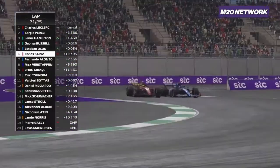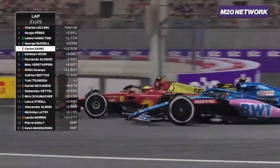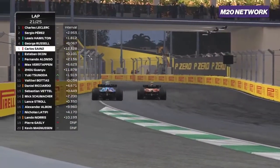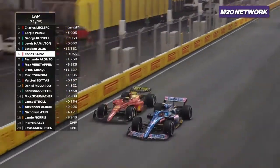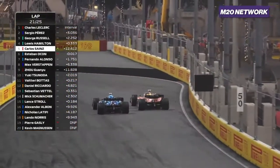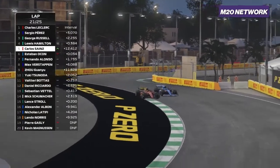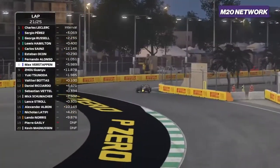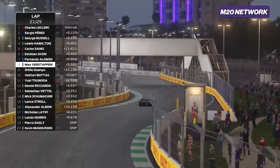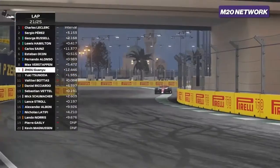Meanwhile, Carlos Sainz goes on the outside of Esteban Ocon, and he does get by. Sainz trying to fight back on the Alpine. He goes on the outside, and Carlos Sainz takes P5. Huge for Ferrari. Max Verstappen is closing in. He's within 5 seconds now of Fernando Alonso.